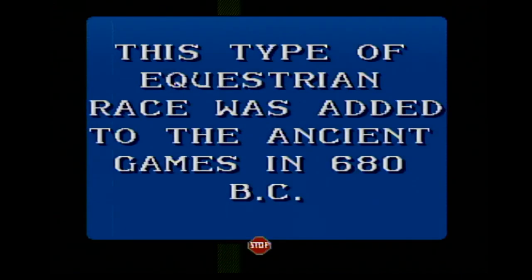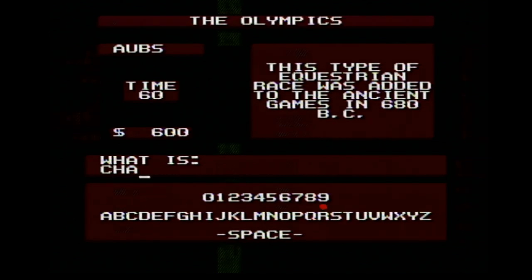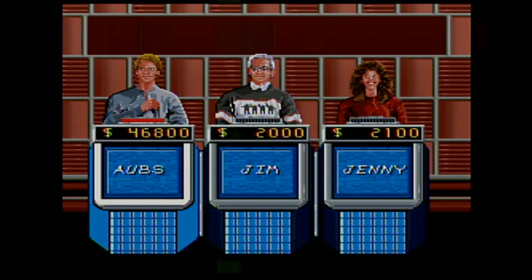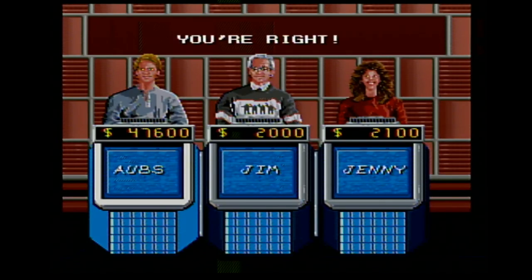The Olympics, 600. The answer is: This type of equestrian race was added to the ancient games in 680 BC. What is a chariot race? Or what is chariot racing, I should say. $800, please. The answer is: After the 1992 Winter Games in Albertville, France, the next Winter Games will be held in this year. What is 1994? 1,000, please. Same category. Let's finish the Olympics for 1,000.